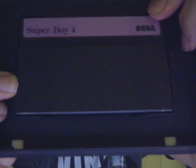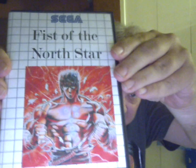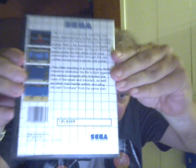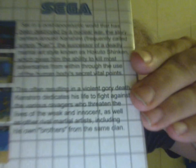Now the thing about these cartridges that NES Dump puts out for the Master System never ceases to amaze me: how many different colors Joe can come up with for the labels. Okay, this is a translation of a Famicom released game, and I believe it was only released for the Famicom. Fist of the North Star. This has been translated completely into English with the exception of the title screen, which is still in Japanese. And as last time, disregard the Sega of America part down there.